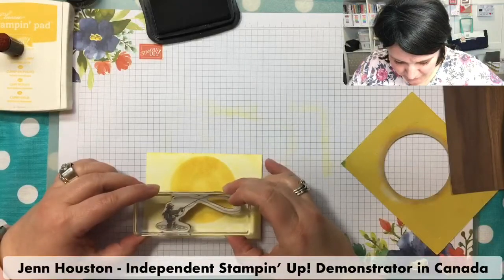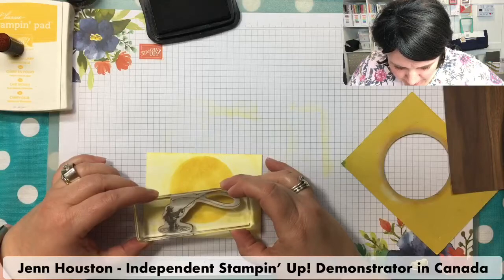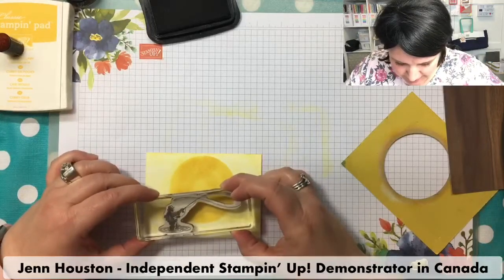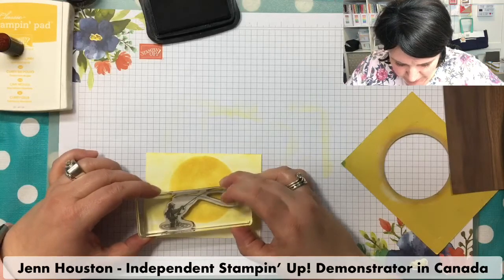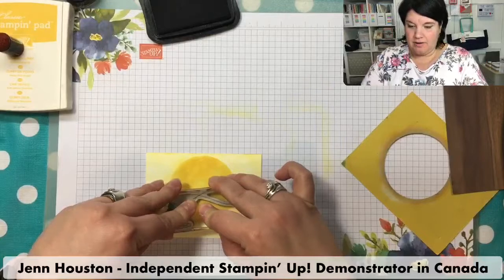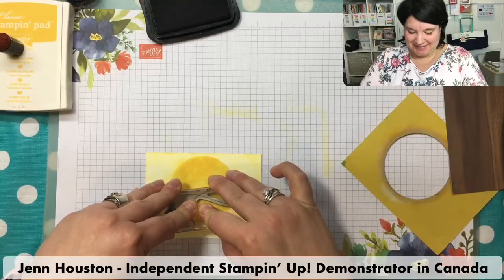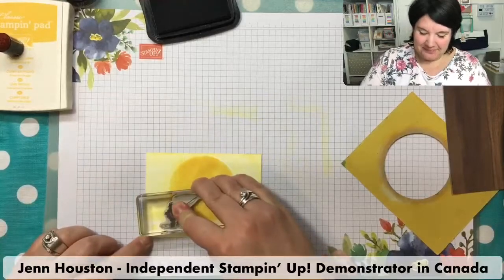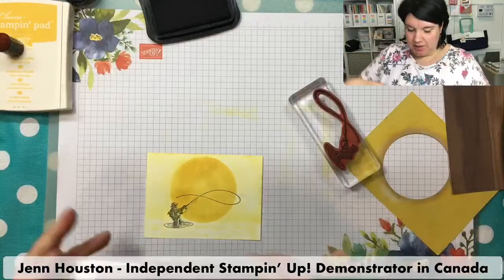Okay, so just kind of centerish. I always want to tilt him, but if you follow kind of the water, it'll give you kind of a better guide as to what is straight and what isn't. There we have it. Get my Simply Chamois here.